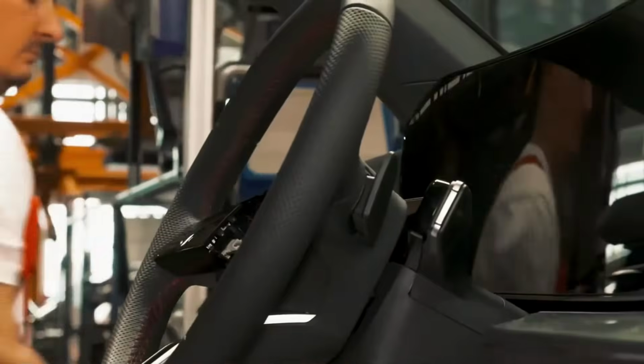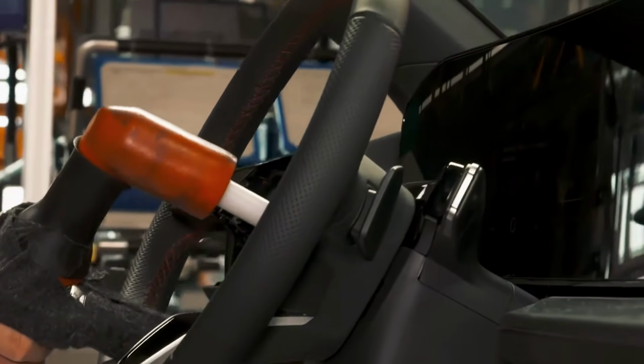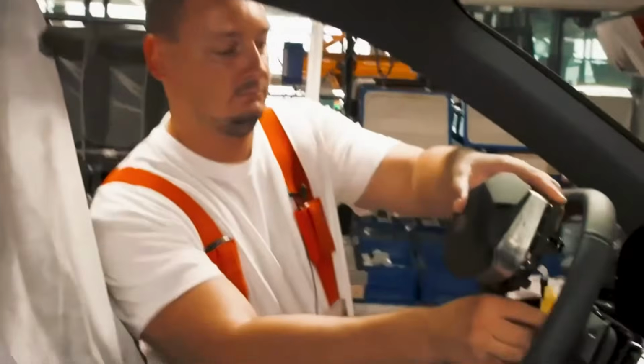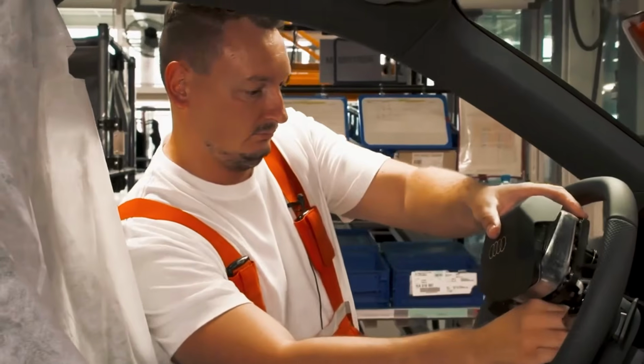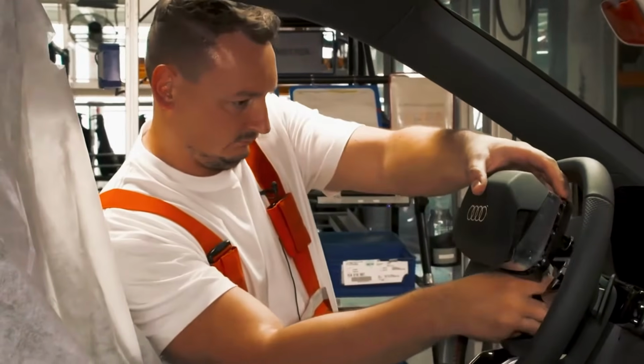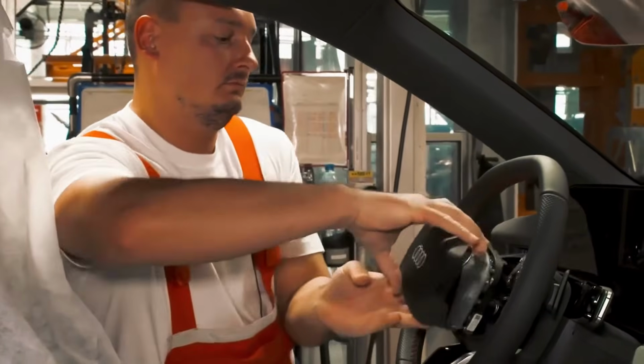Cameras embedded in the roof and bumpers are calibrated by projecting specific test patterns onto surrounding panels, aligning the onboard assistance systems for accurate spatial perception. The steering angle sensor, traction control, and adaptive suspension systems are all initialized here.